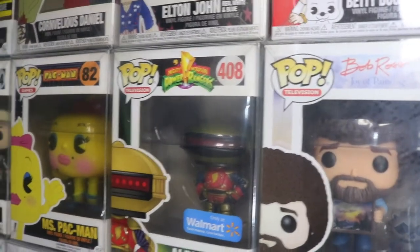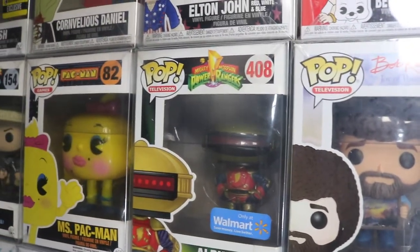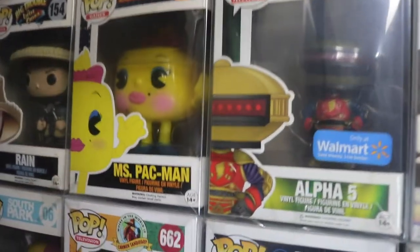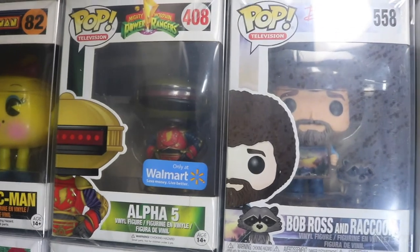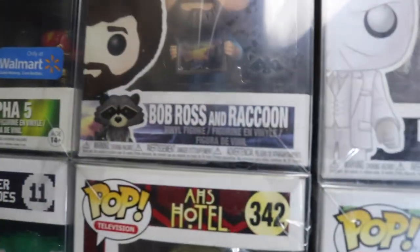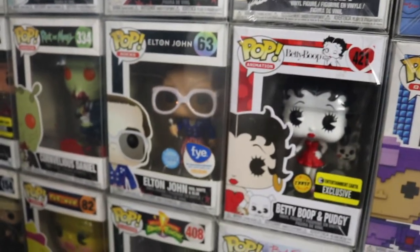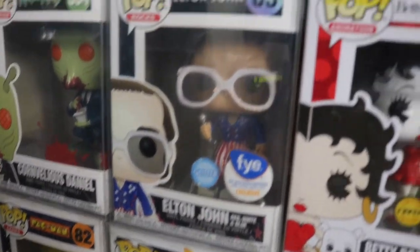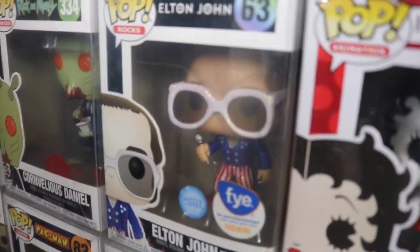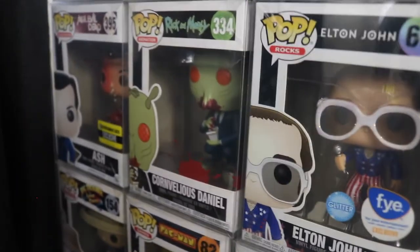And we have Alpha 5 from Walmart. Power Rangers. Rangers from the Mighty Morphin Power Rangers. The one that started it all. Definitely one of my all-time favorite shows growing up. Couldn't tell me I wasn't a Power Ranger. Then we have the Icon FYE exclusive Glitter Elton John. And as you can see, if you can, his outfit does glitter.